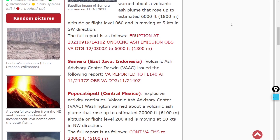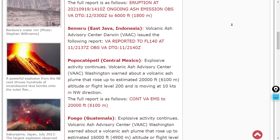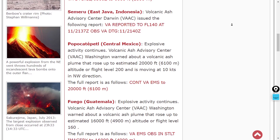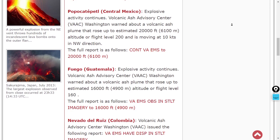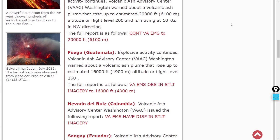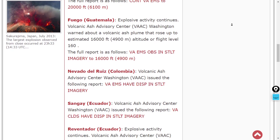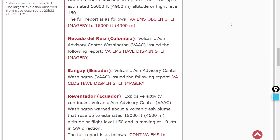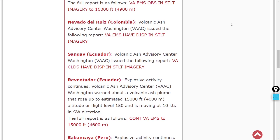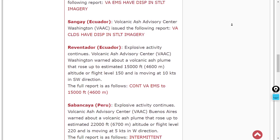Semeru on East Java. Flight level 140. It's a 14,000-foot plume of volcanic ash from Semeru. Popocatépetl: exploding 20,000-foot ash plume over central Mexico as the area northeast of it gets fertilized with volcanic ash. Fuego exploding, flight level 160. It's a 16,000-foot ash plume over Guatemala. Nevado del Ruiz appears to have dispersed its ash in the satellite imagery. Sangay volcanic ash also dispersed there.